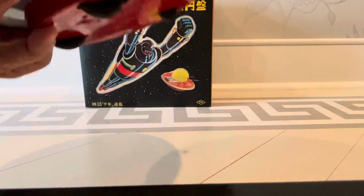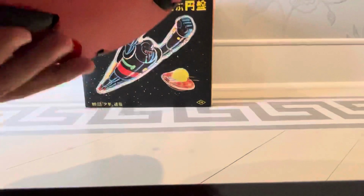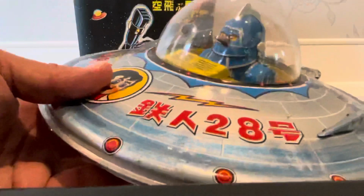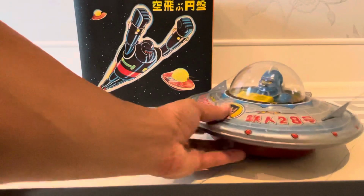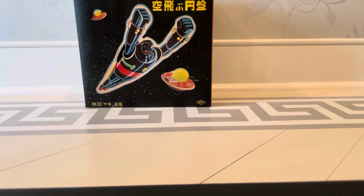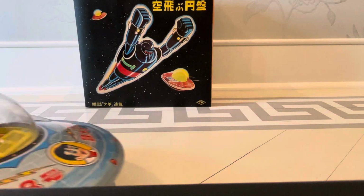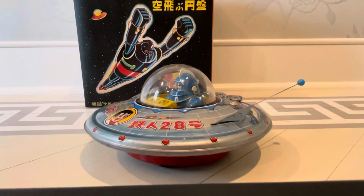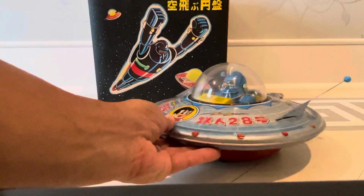And if you want to hear the sound a little closer, we'll put the... It doesn't resonate as good as... There we go. Doesn't that have like a cool siren sound? All right, so let's park this puppy. And we'll finish off the Tetsujin Saucer.